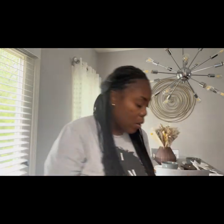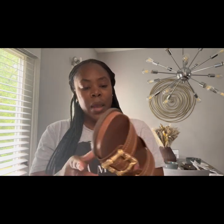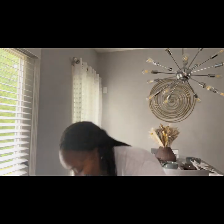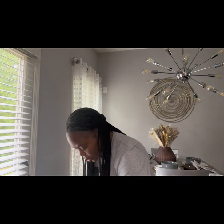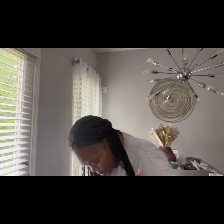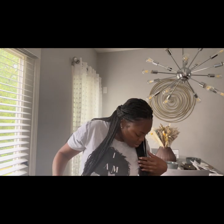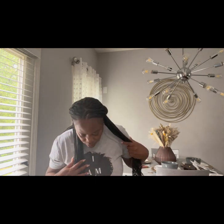But I love these. So in replace of these, when I saw these, I was thinking that they're too big at the time, but I'm not. I got these in a 7.5. So I hope they fit. Y'all, I honestly think I need to get these in an 8 too, but no. Yeah, these are cute.